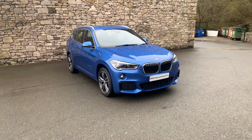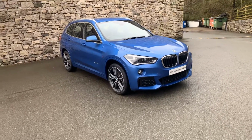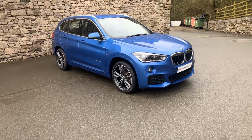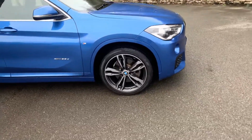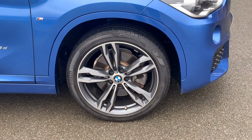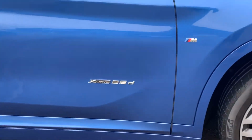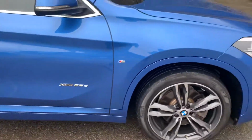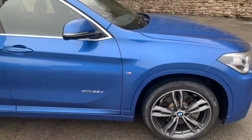Being an M Sport, you get the more aggressive bumpers on there, the colour coded wheel arches. This has also got the upgraded 19-inch alloy wheels, which are diamond cut, so you've got an orbit grey background with the diamond cut face to it as well. Get the badging in there as well so you can see xDrive, so it's the 4-wheel drive version. M Sport badge. I know everybody loves a good M badge on the cars.